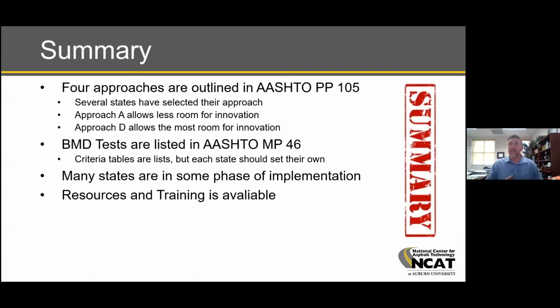So several states have already chosen their approach that they want to use. Approach A seems to allow less room for innovation, right? Because we're just adding extra tests on to what we've already been doing. Approach D is going to allow us more room for innovation because we're going to let go of some of those legacy parameters that maybe limited recycled use or limited using different additives in the past. And so approach D allows for that additional innovation there.